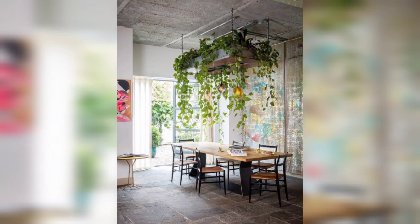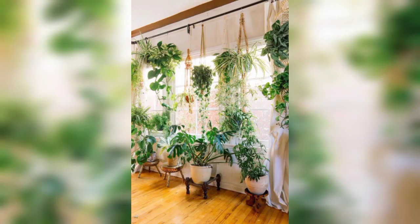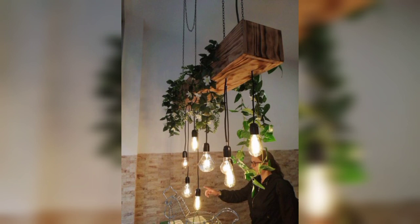Number three is enhancing indoor spaces. Indoor plants add a touch of natural beauty and can transform indoor spaces into more inviting and visually appealing environments. They can be used as decorative elements to create focal points or add greenery to areas that lack access to outdoor gardens.